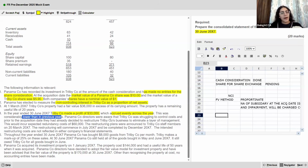Okay. Like the parent company was aware that the subsidiary was struggling to control cost prior to acquisition, and they already had a restructuring plan. Right. They had a plan to do restructuring. Now, a provision can be made if the plan has been communicated to those who are affected. Right. So the cost was $60,000, and this was announced to the staff members. So now there is an obligation.